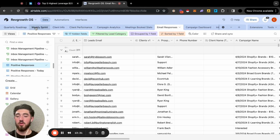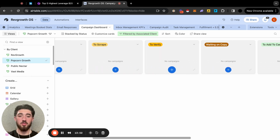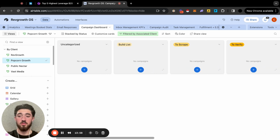So we have our quarterly roadmap, which is more project management type stuff. Weekly sprint, client info, so all of our client info is here. Client performance, so we can have metrics on all of our clients' performance. Campaign analytics, that's all here. Meetings booked, email responses you can see here. Campaign dashboard, this is where we build our campaigns and filter throughout the process, and see where campaigns are within the process. This is super helpful too.